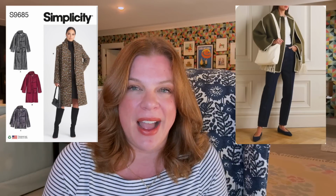There was actually two, 9685 and 9686. Same pattern. It was just in the two different size ranges. So I just grabbed the 85 one, but know that there is another pattern with the larger size range that is out there. If this is something you're interested in, this gives you the option for making this in a few different lengths as well. So you can really play around with customizing your own scarf jacket. It's just very on trend right now, and they're really cute. Jenny can't wait to pull hers out again as the weather is finally starting to cool off. So that's another really good one to look into.